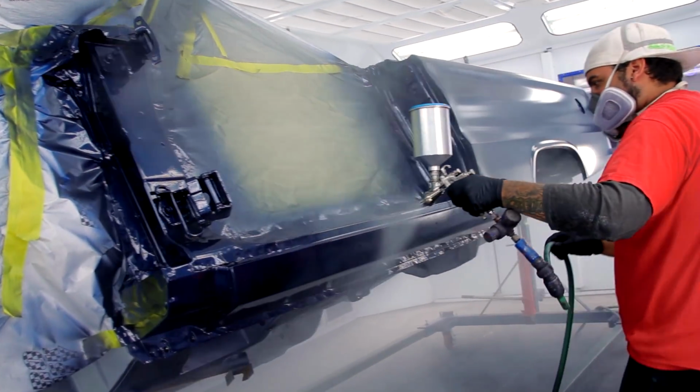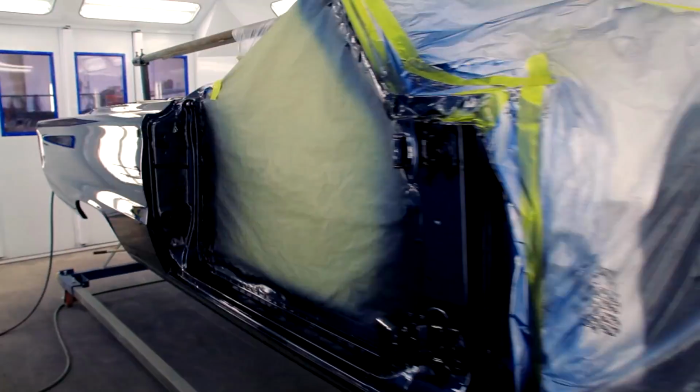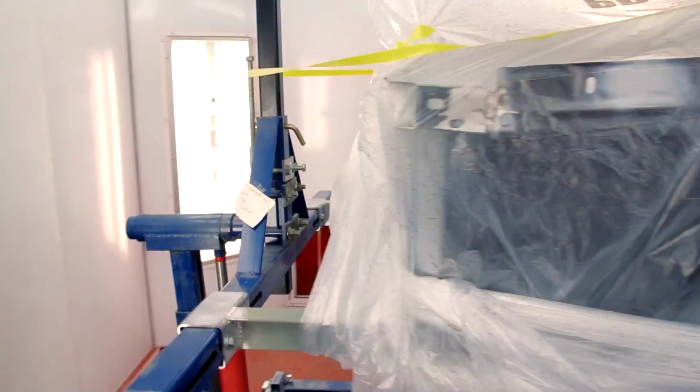So once I got the pre-paint completely done, I'll let it cure out real good. I'll sand it, block it, prep it, and get it ready for the final paint job.